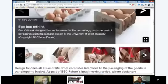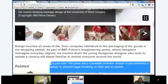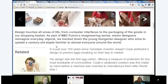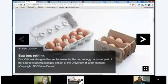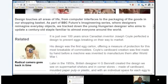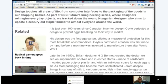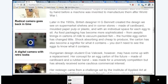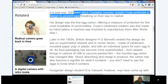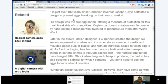Wait, can you hold on one sec? Where are you exactly? Can you start where it says egg box rethink, and the other one is cardboard and rubber? The first and the second section. Okay, wait, but you are in another paragraph, I see. I think we're on different sections. Did you read this part? It is just over 100 years. Do you see that part? Yes, I am seeing your document.